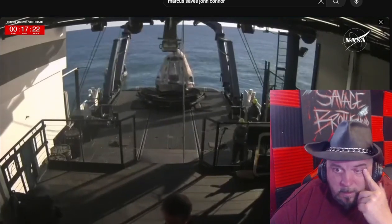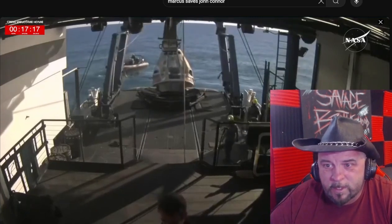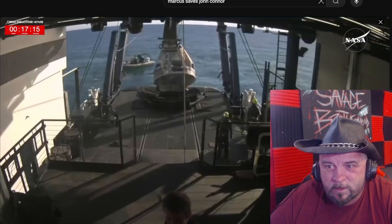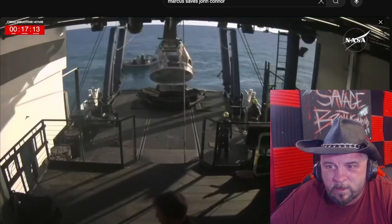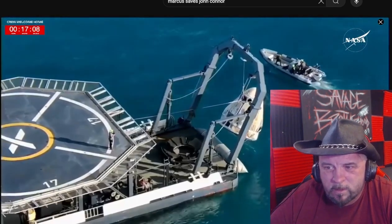Brace for capsule lift. Oh, there it goes. There it goes, Dragon Freedom being lifted out of the water and onto our recovery vessel, Megan.